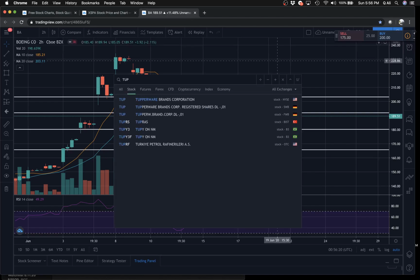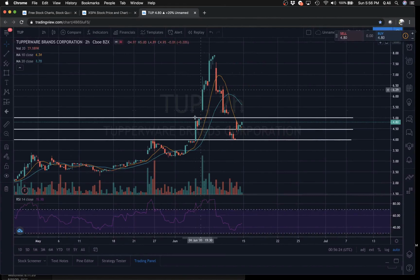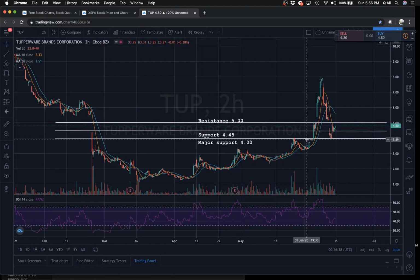Now TUP. I like the stock personally because I feel like it moves fast and quick when it decides to move. As you could see, it did that right over here. The stock had an incredible breakout after it broke past its $4 strong resistance, which is now a support. And it had a massive vertical move, which personally I'm not a big fan of. But it has pulled back since.